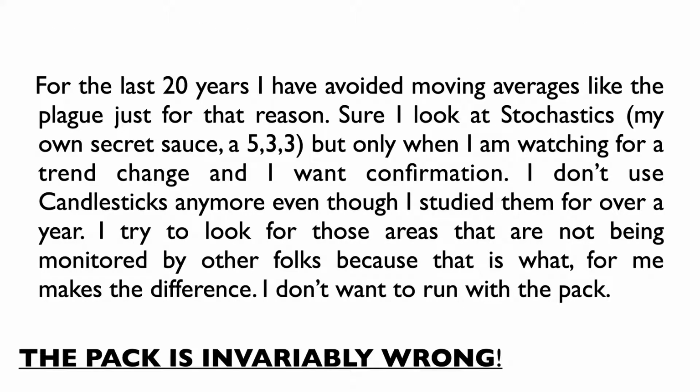So for the last 20 years, I've avoided moving averages like the plague just for that reason. Sure, I still look at stochastics every once in a while, but only when I'm watching for a change and I want a trend change, I want confirmation. I don't even use candlesticks anymore, even though I studied them pretty intently for over a year. I mean, I spent over $3,000 just on studying candlesticks. I try to look for other areas that are not being monitored by other folks. I try to look for areas that don't have a commonly available technical indicator.